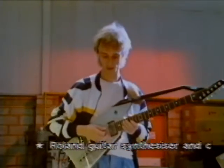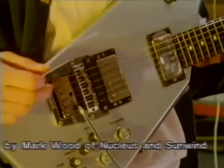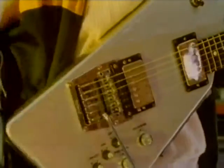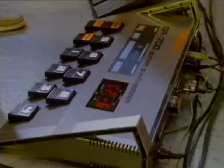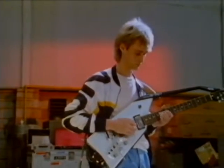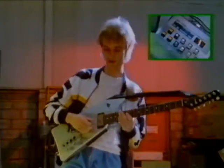The guitar synthesizer works like this. The pitch and dynamics of each string are detected by this hexaphonic pickup and then relayed to the floor module, where a computer recognizes the pitch and converts it to a binary code. The synthesizer also recognizes pitch bend. And in terms of sounds, it's really like any keyboard synthesizer.